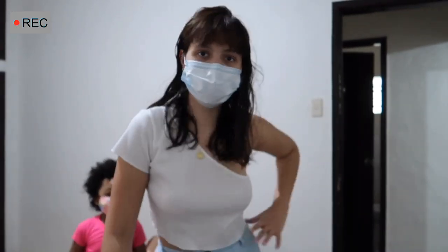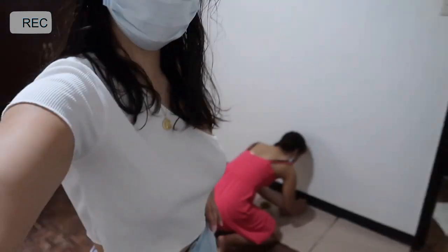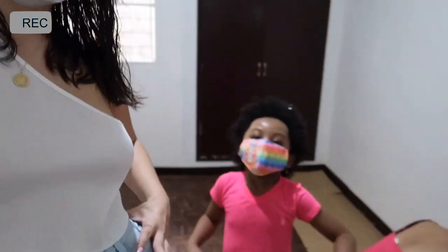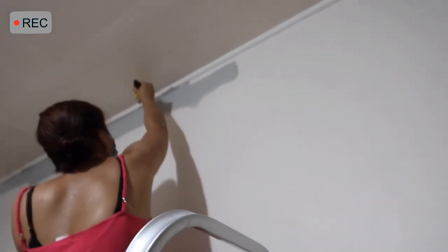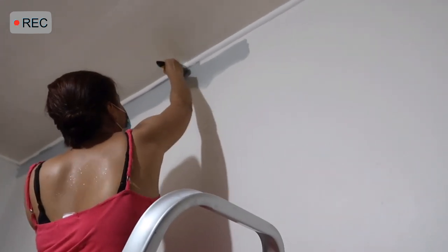Hindi pa pala kami ready. Kailangan panlagyan ng ano yung floor. Hindi ko din alam kung ba't ako umoutfit. You guys can see. Okay, BRB, guys. Pare ng isang taga-pintura na yung naka-dress.